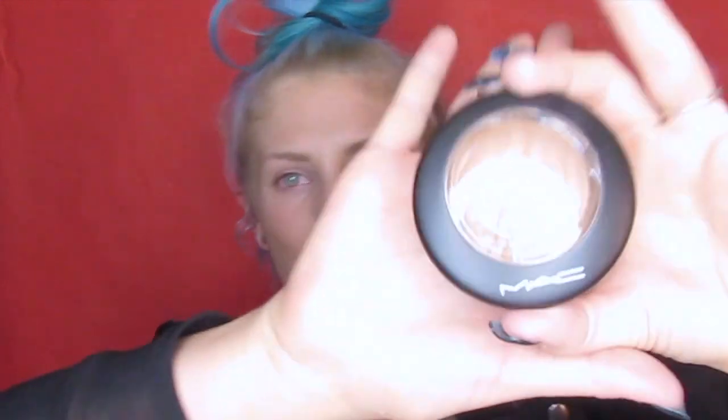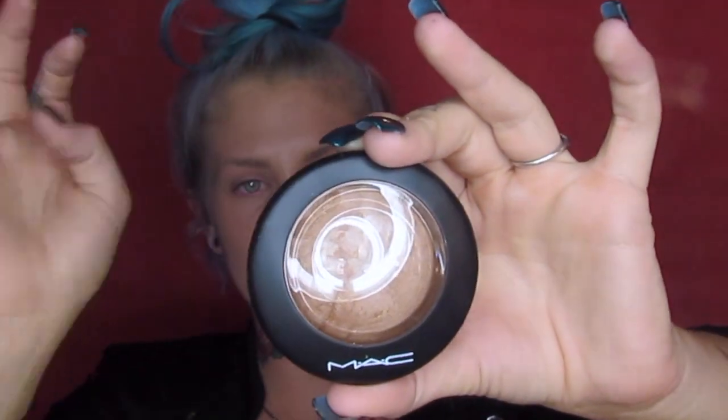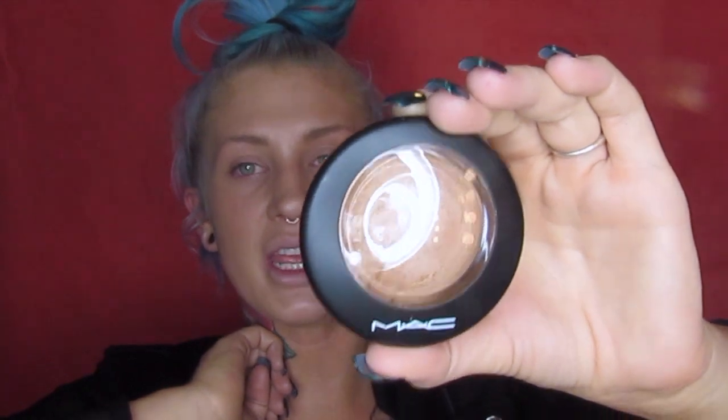But I'm gonna move on to bronzer next. Once again, I have my new MAC Luminous Bronzer. This is Global Glow Mineralized Skin Finish. I'm going to use it as my bronzer today. I'm not going to contour in this video either because I just don't see a reason for it. That is the best part about makeup, you guys. You can switch it up.